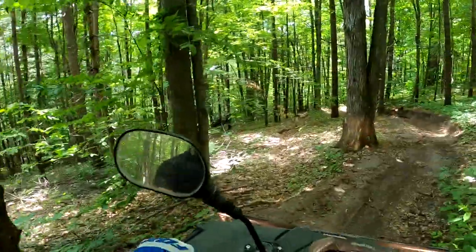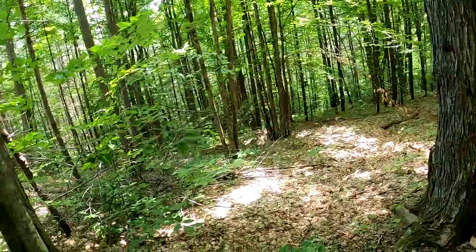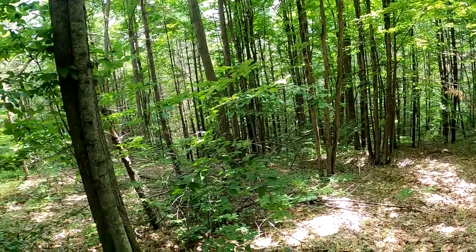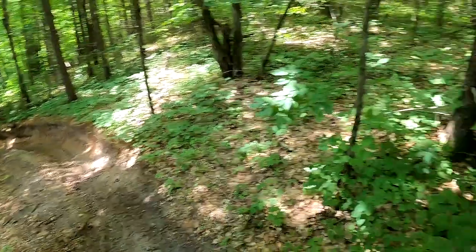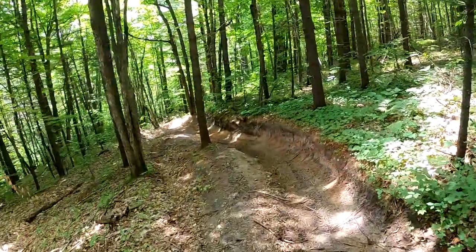This trail, then look at the drop there. Holy cow, look at Chris down there. Can you see him? Look at this. Love this. Nice, nice drop off. That's the trail right there. Here they come. Let's see, how do we want to take this?